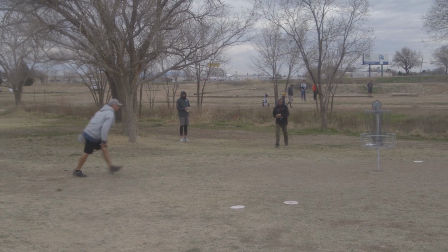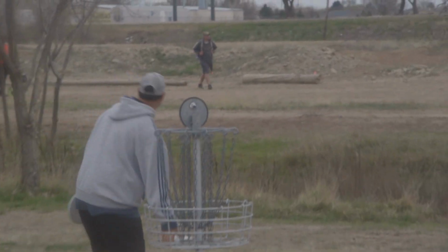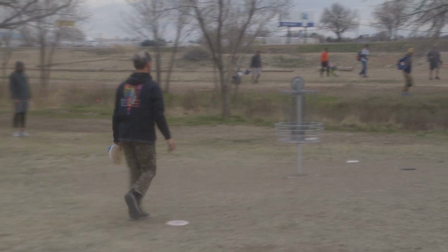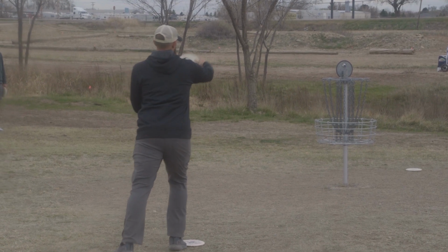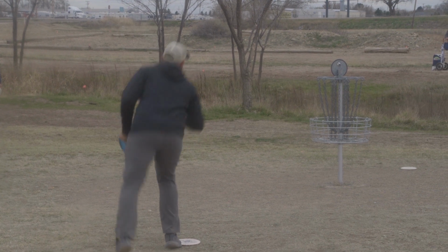Oh, Sean, good putt. Great putt by Sean. Yeah, there's one of the guys that impressed me so much. PJ Sanchez, in the yellow hat right there. Made an amazing comeback in the third round to get the win and advance. A newer player. He's one that's going to be one of the better players in New Mexico for sure, in my opinion. And I agree.